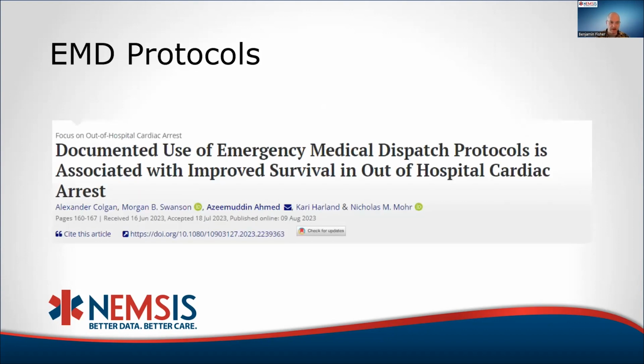The first one is a study, and all of these are from around 2023. It looked at retrospective use of EMD protocols to see if it changed ROSC and improved out of hospital cardiac arrest survival. This one was fairly large. In terms of cohorts, it was 241,000 out of hospital cardiac arrests, and then they narrowed it to 96,000 in the research sample, the actual patient cohort. So again, this is an enormous sample size for any sort of research paper.